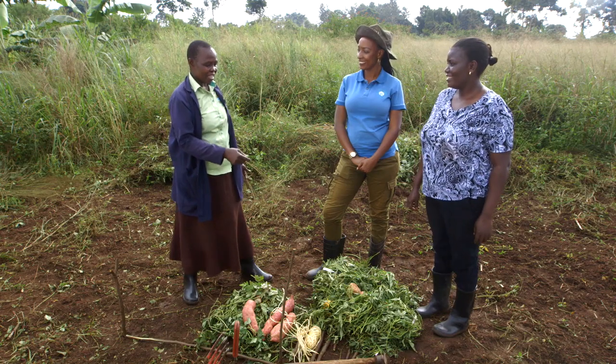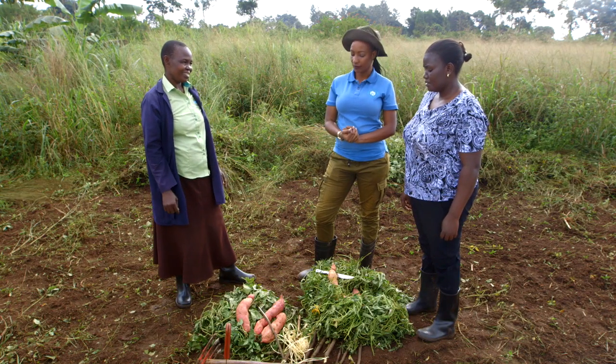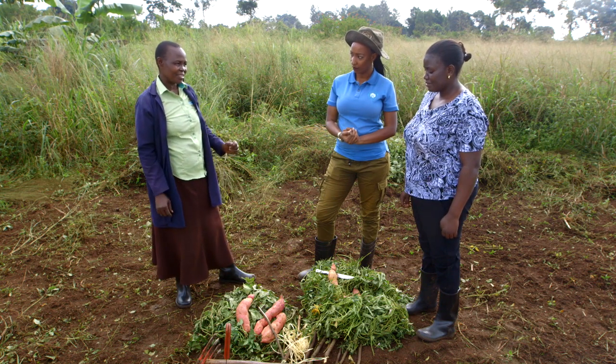Even men, yes, because vitamin A helps all of us to see well. They also need it. That is great. Apart from the vitamin A, how are they different from our local varieties? They are different in a way that they are early maturing and high yielding. They can yield 20 to 30 tons per hectare.